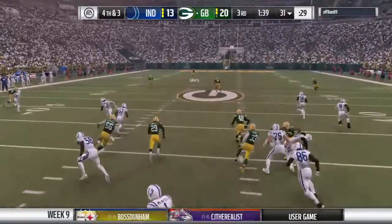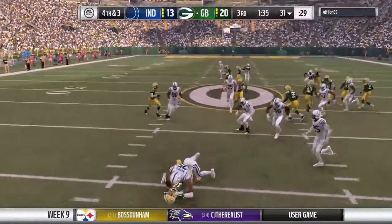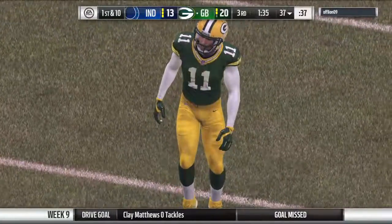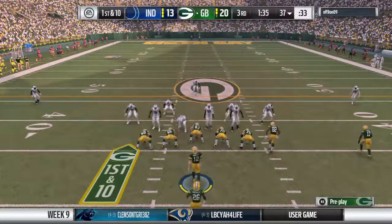His first punt, 45 yards. This looks good as well. This is fielded at the 27. It'll be a 39-yard punt. Give him a good 10 yards on the return. And it'll be Packer football here. 1st down and 10. The Green Bay offense now about ready to take possession here.